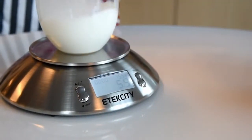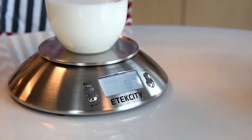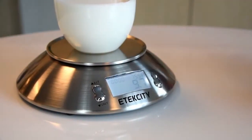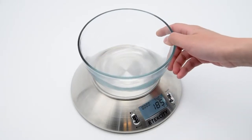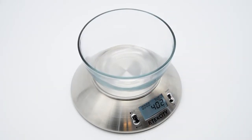Accurately calculate weights of any ingredient in a container without having to do the math behind it. To tare weight, simply place the container in which the ingredients will be measured on the center of the scale platform. Press the tare button and wait for the scale to automatically calibrate to the weight of the container.